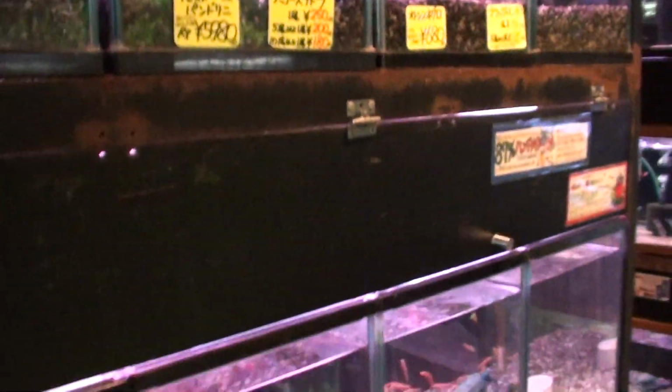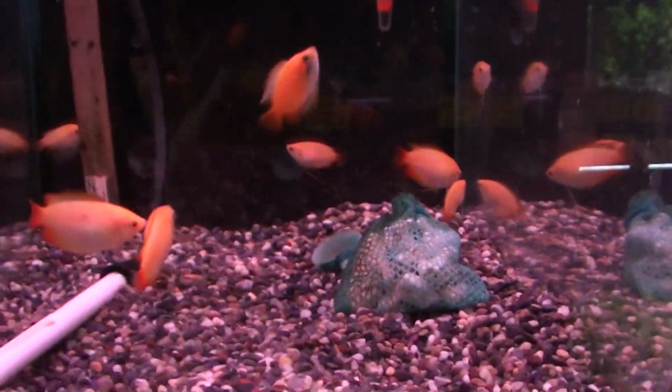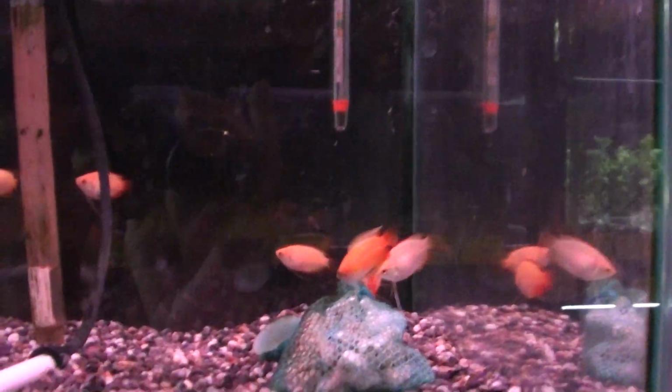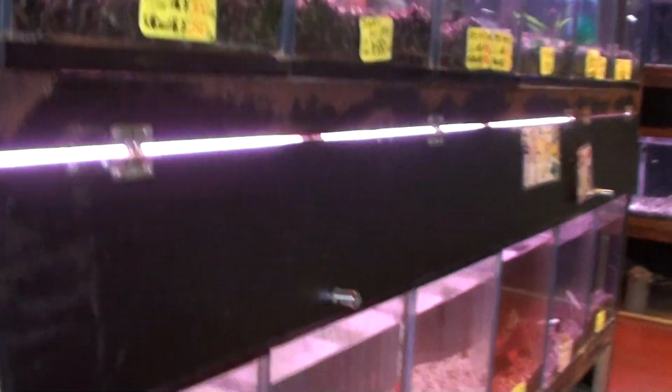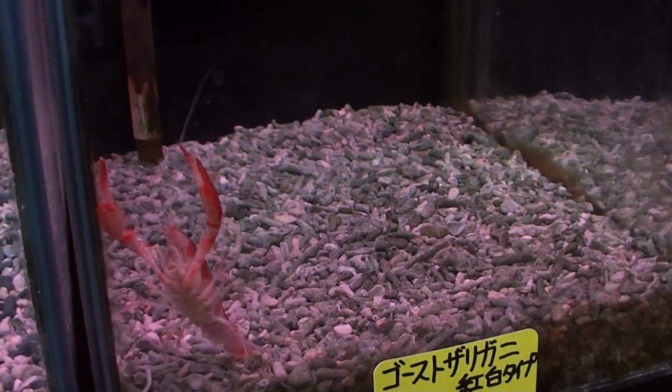There's like a whole row and racks of tanks here. Gouramis, it looks like. Golden gouramis, perhaps. Golden gouramis. Those are nice. I would like to get some golden gouramis. Oh, check these guys out down here. Look at those guys. Those are nice.